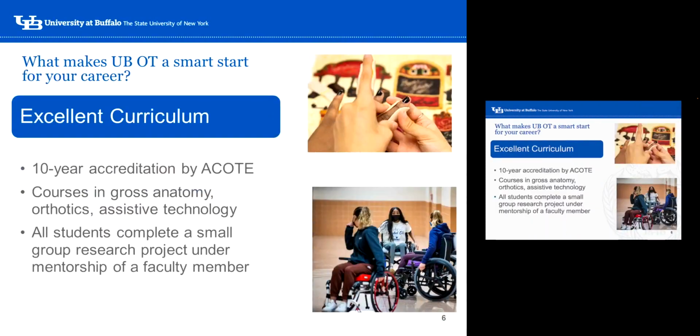Something else that makes us a really smart start is that we really have an excellent curriculum. We were given a full 10-year accreditation by the Accreditation Council for Occupational Therapy Education back in 2017. So we're fully accredited till 2027. And last year we had to write an interim report, which is sort of a mini accreditation. We had full approval on our interim report with no suggestions. So our curriculum is current and fully accredited.